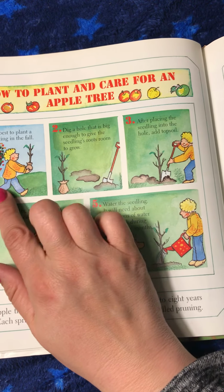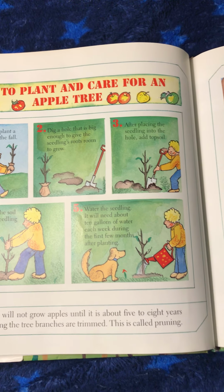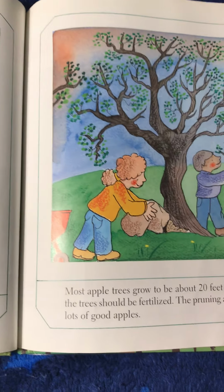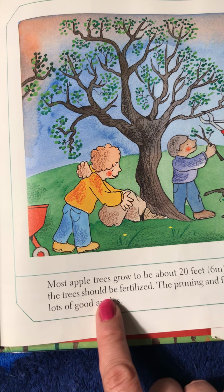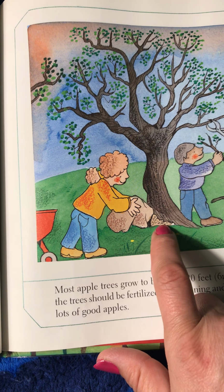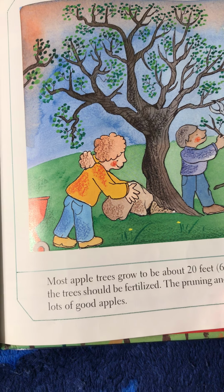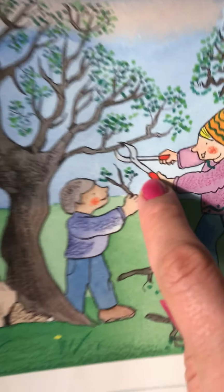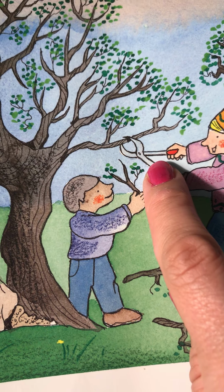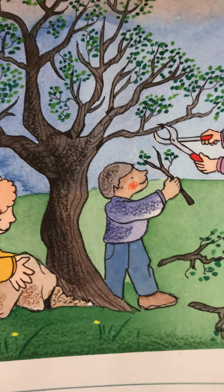Here it shows you how to care for your own apple trees. This would be a good book to get if you wanted to plant your own apple trees. Did you know that apple trees can be 20 feet tall? And the soil around the tree has to be fertilized. It means putting special vitamins and minerals around it so that it grows strong. And the pruning and fertilizing will help produce lots of apples. What they're doing right there, it's called pruning. Do you want to cut all your trees apart? No. The apple farmers know just how to prune their apple tree.